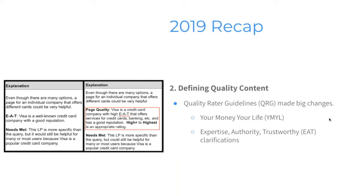So these definitely correspond with the core updates, and obviously they are telling us what Google is trying to look for. And the modifications are good to know, just because it shows that the definition that they may have had for quality content, or what the minimums were for something like your money, your life, is shifting and it's changing. And that's not to discourage anybody. It just means that you always have to keep building, especially for your SEO presence.